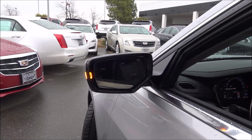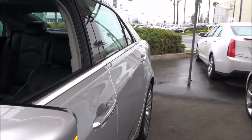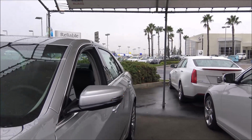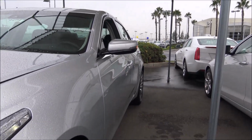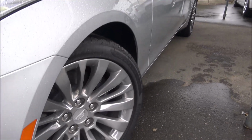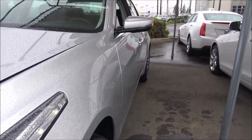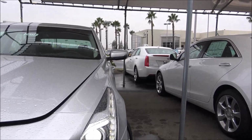Heated exterior mirrors with blind spot detection and LED turn signal indicators. Now with this CTS generation that was introduced in the 2014 model year, Cadillac's goal was to make it much more competitive against the German trio of rivals, like the Audi A6, Mercedes-Benz E-Class, and the BMW 5 Series. And it's certainly much more competitive against these vehicles.